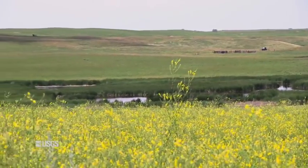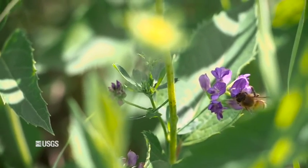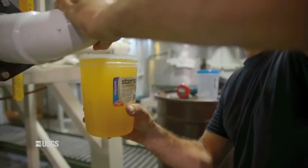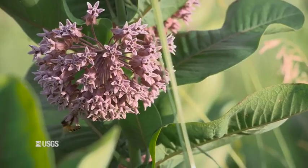This part of the country, the northern Great Plains, has always been a very important part of the country for wildlife. This has always been of critical importance to pollinators, specifically the commercial honeybee keeping industry. So the beekeepers bring their bees here during the summertime to get them fat and happy off of all the forbs we have available to them. And so those bees can then go to other parts of the country and provide that pollination service.